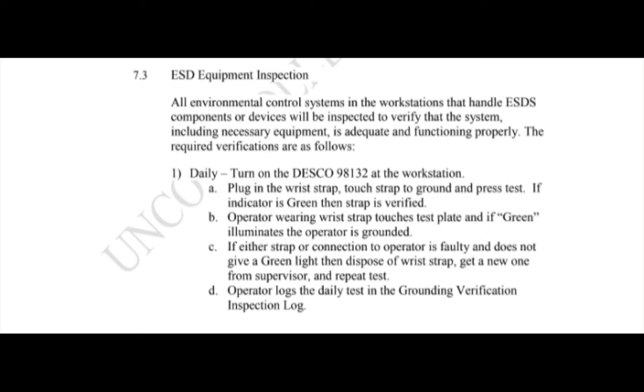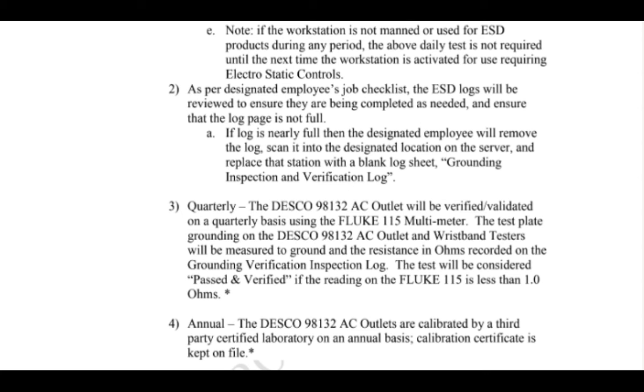The operator logs the daily test in the grounding verification inspection log. If the workstation is not manned or used for ESD products during any period, the above daily test is not required until the next time the workstation is activated for use requiring electrostatic controls.